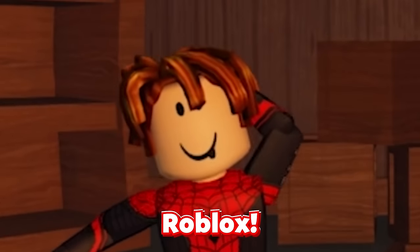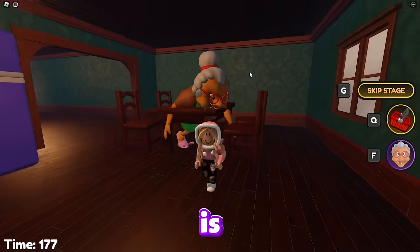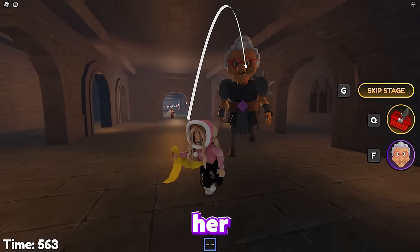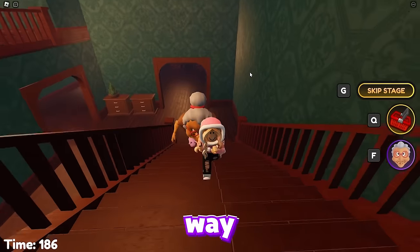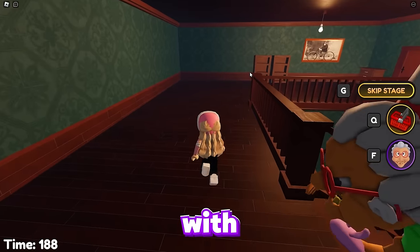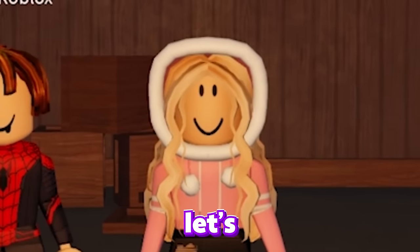Today in Roblox, our parents leave us at our grandma's house, but not everything is what it seems. She locks us in her basement while she prepares to capture more children. Let's find our way out of her house that is riddled with traps and get through these obstacles in order to get out. So let's escape.